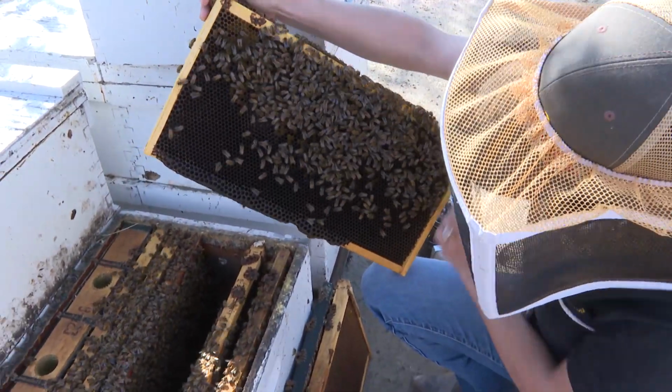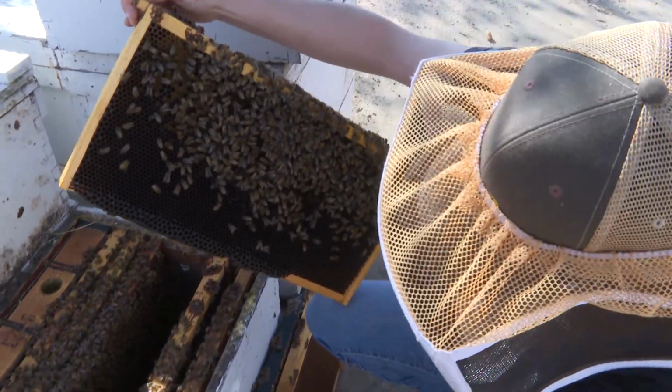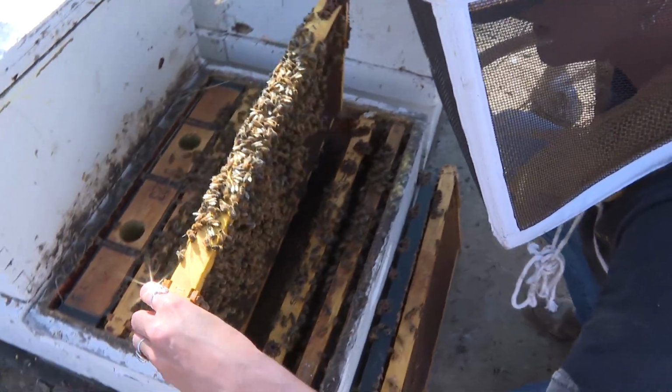I'm hoping that we see a queen, but we're not getting into any brood, so we won't see her. Here again is another pollen and nectar frame. Let's see if we can get in here and see some eggs.